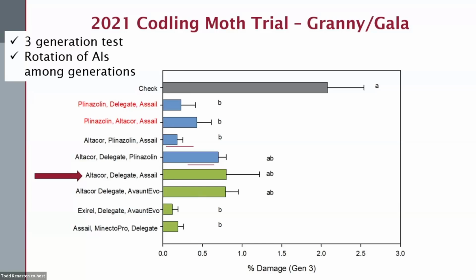But at the top there in red, you have the plinazolin treatments. And this was one of my first indications, and actually the one below it also, that this is really working quite well. This is working the way we hope a codling moth material will work.